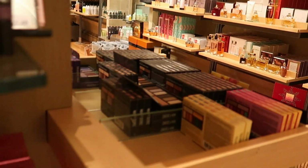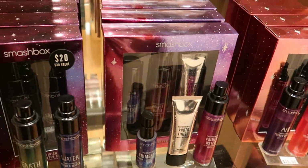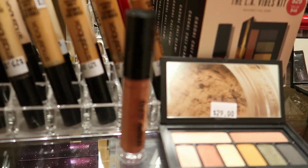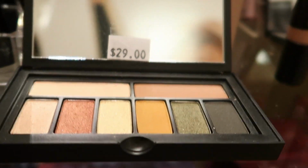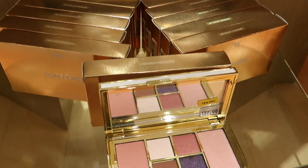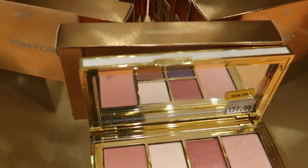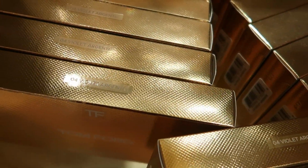And then down here we have some of these Smashbox little kits, and some of these we've seen at TJ Maxx. And then we also had some highlighters, and there's another Cover Shot palette. It's unbelievable that vault, you could get 9 of those for $105. And then here I am back admiring these Tom Ford palettes, and oh my god, these are just so beautiful.